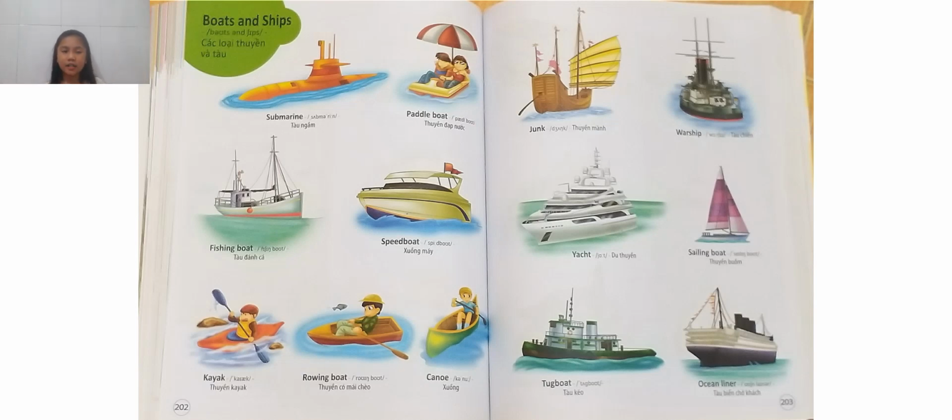But today I will be talking about different kinds of boats and ships. What are boats and ships? Boats and ships are a group of kinds of transportation that move in the water. But there's not just boat and ship. There are a lot of kinds of boats and ships. Let's go and look at different kinds of boats and ships around us.